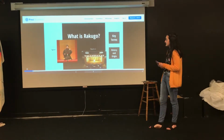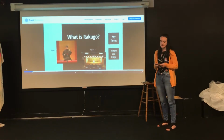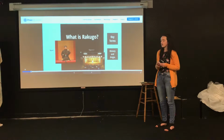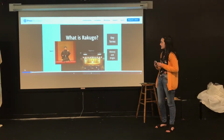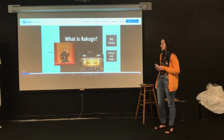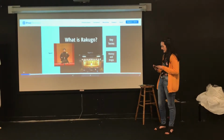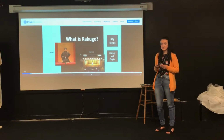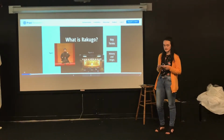So for the tradition, what is the tradition? Rakugo is a form of entertainment that is described as comedic storytelling, and there's one performer who sits alone on a stage on a pillow, and they wear a traditional Japanese kimono. Since Rakugo is from Japan, it's always performed in Japanese, and the performer performs a multi-character story differentiating them by various mannerisms and stereotypes to characterize.